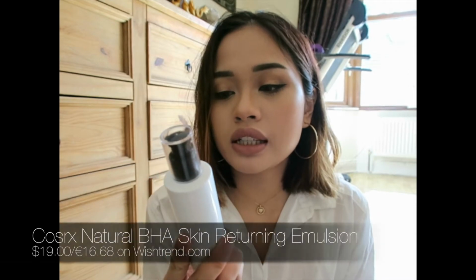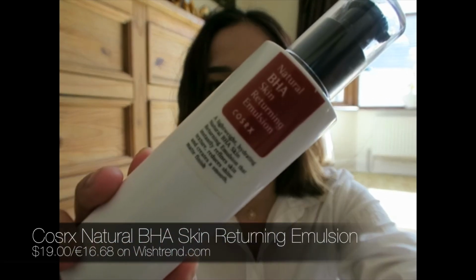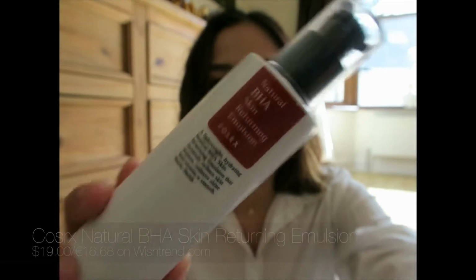Next, I use an emulsion. The current one that I'm using now is this Natural BHA Skin Returning Emulsion by COSRX, and it looks like this. And from all the emulsions that I've tried, I actually really like this one. It's helped my breakouts as well. When you use it, it smells like tea tree oil. Tea tree oil is meant to help people with blemishes or pimples or spot prone skin. It's actually really helped my skin, and it's really moisturizing as well.